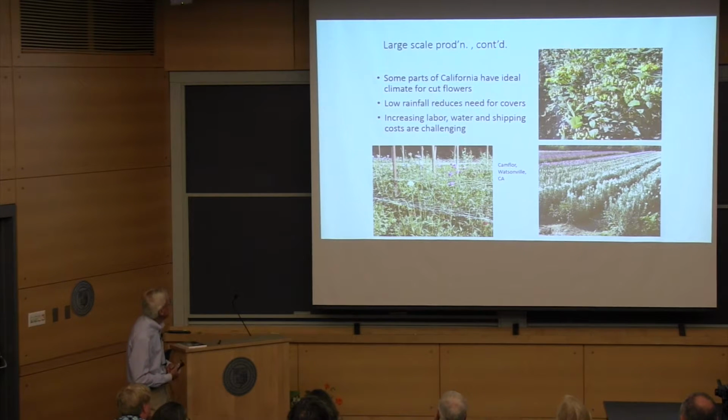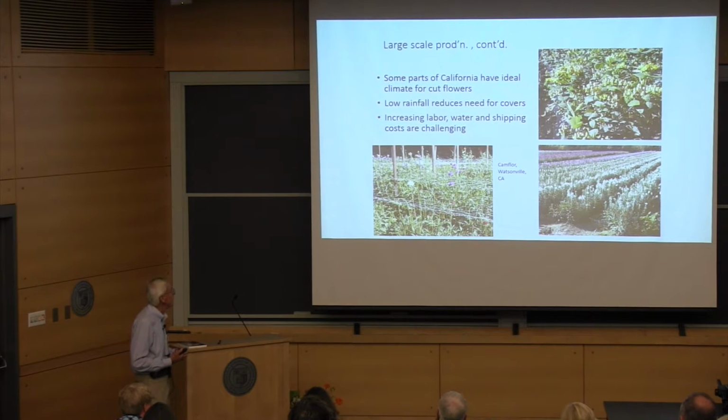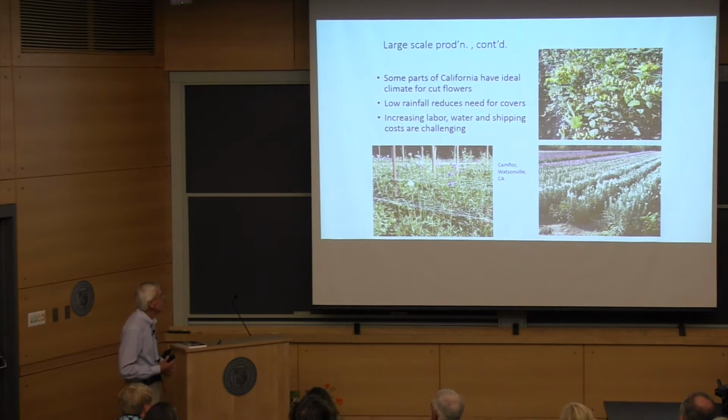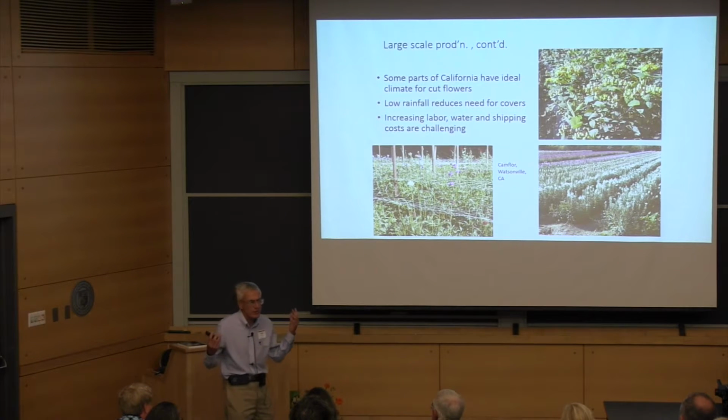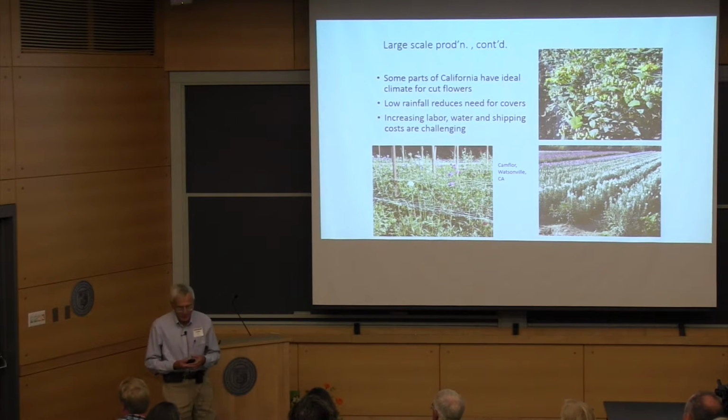Then parts of California, again, have just the ideal climate for one species or another, and you see large-scale outdoor production that is very successful. But with the problems that they're having with water these days, who knows? It might not last that much, although this can compete with some of the other things like alfalfa that they're growing with that precious water. This would be a more lucrative crop, I would think.